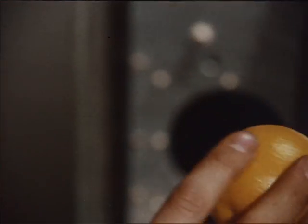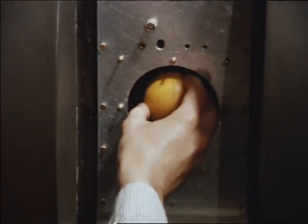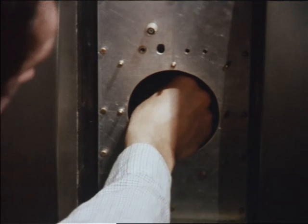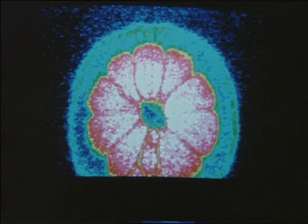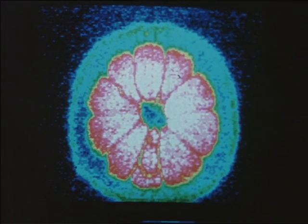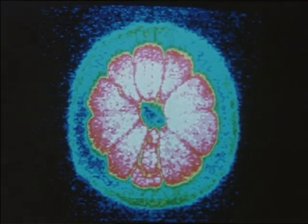The researchers studied their first living subject. And all that complex theory produces a picture of reassuring familiarity. A section through the orange, produced without cutting it. The peel shows up as green, the wet, juicy fruit is red. So, from fruit to animals.